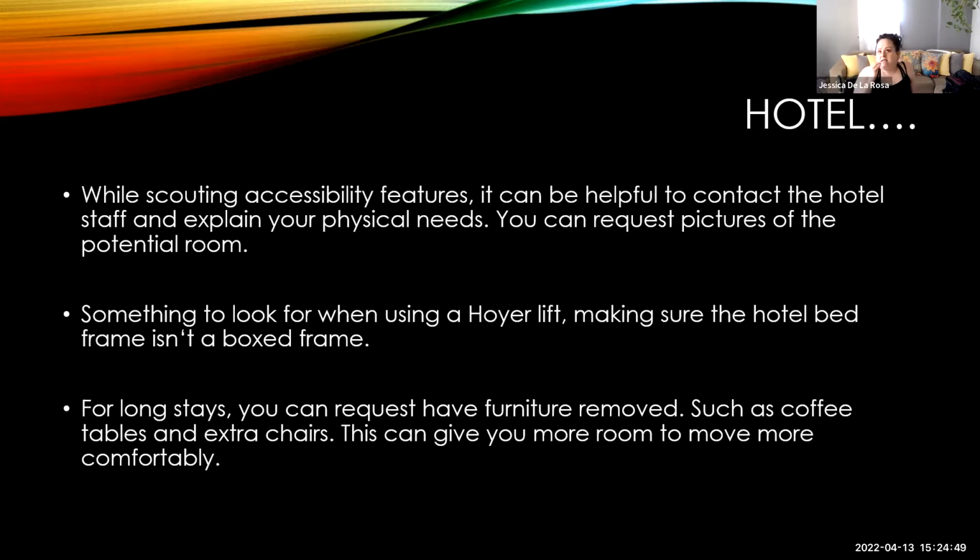So the hotel, I think Elizabeth was talking about this. While scouting out accessibility features, it can be helpful to contact the hotel staff and explain your physical needs in advance. You can request pictures of the potential room and have them emailed to you. You can always speak to a manager there, explain, hey, I'm a person with a physical disability. My needs are X, Y, and Z. I need to make sure that in order to stay at your hotel, my needs are met to the best of your abilities. I did this in Puerto Rico. They took 110 pictures and were so awesome and did that for us.